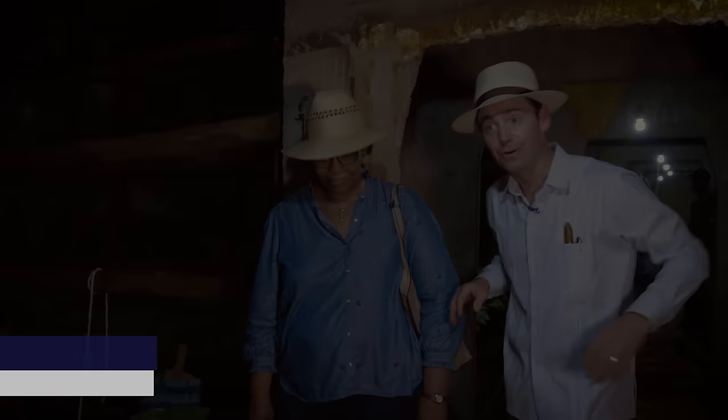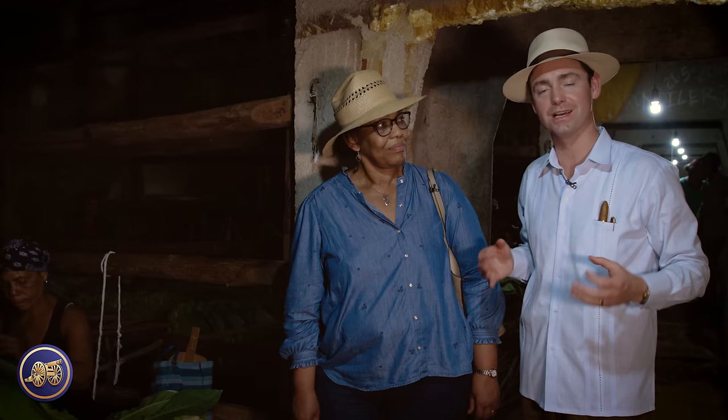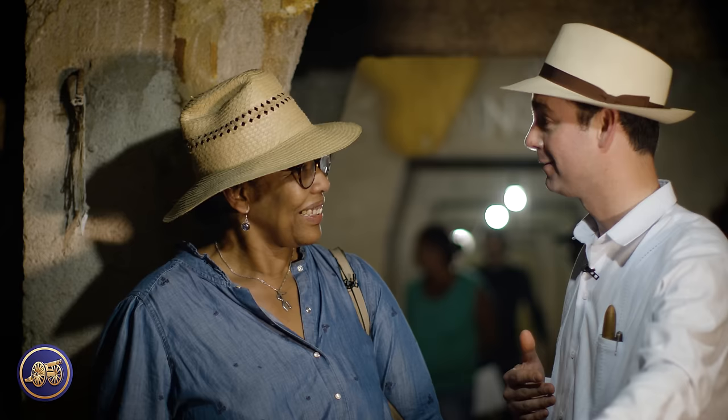So I'm here in one of the curing barns. This is the traditional curing barn. We saw the other one across the way where they use heat and humidity, but this is how it has always been done, the traditional way on this side. I'm here with Ana Lopez, a legend within the cigar industry, of course, who has been working with Hunters and Frankau for a long time. And before that, with a long and very successful career with Habanos.